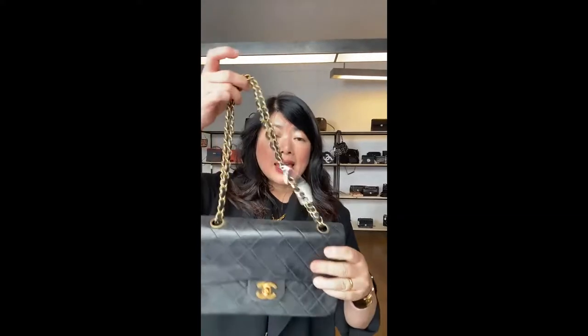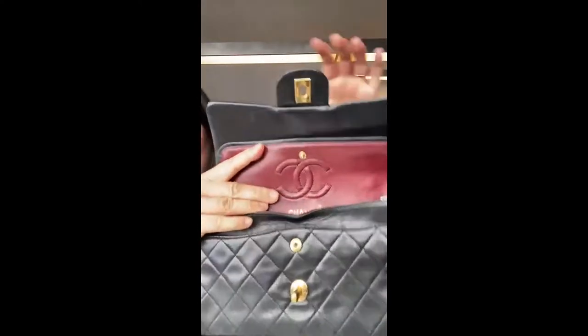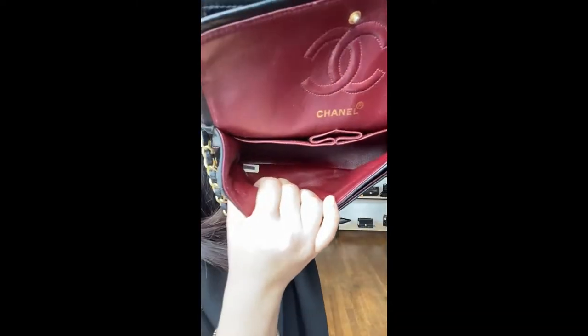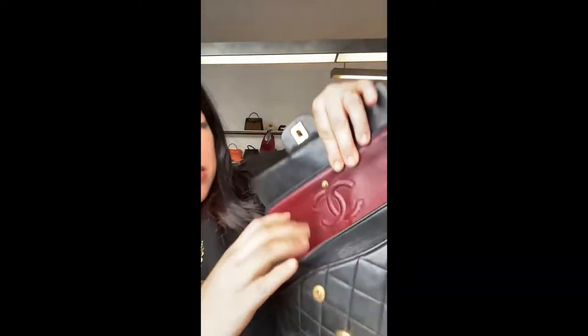So this is a double flat bag, and it comes with its original Chanel dust bag, and it is generally nice and clean inside. It is a one series, so it has its serial sticker intact, nice clean interior, from 1989 to 91.